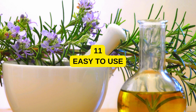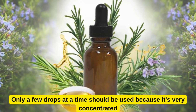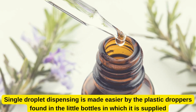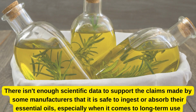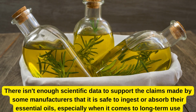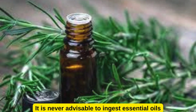Number 11. Easy to use. You can topically apply or inhale rosemary oil. Only a few drops at a time should be used because it's very concentrated. Single droplet dispensing is made easier by the plastic droppers found in the little bottles in which it is supplied. There isn't enough scientific data to support the claims made by some manufacturers that it is safe to ingest or absorb their essential oils, especially when it comes to long-term use. It is never advisable to ingest essential oils.